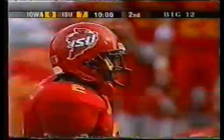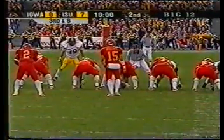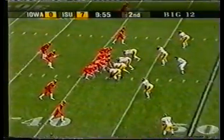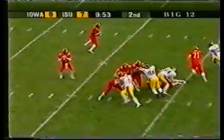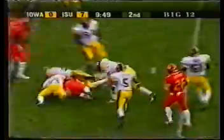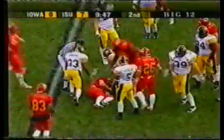That brings up a 3rd down and 6 situation. Wallace will go to the shotgun. Lance Young to the near side for Iowa State. Looks right, looks over the middle, pass is complete. First down, Iowa State. Danielson is stacked up, but he did get the first. Bob Sanders from that strong safety spot, the sophomore out of Erie, Pennsylvania, making the stop. And not before Daniels made the reception, his second of the game.